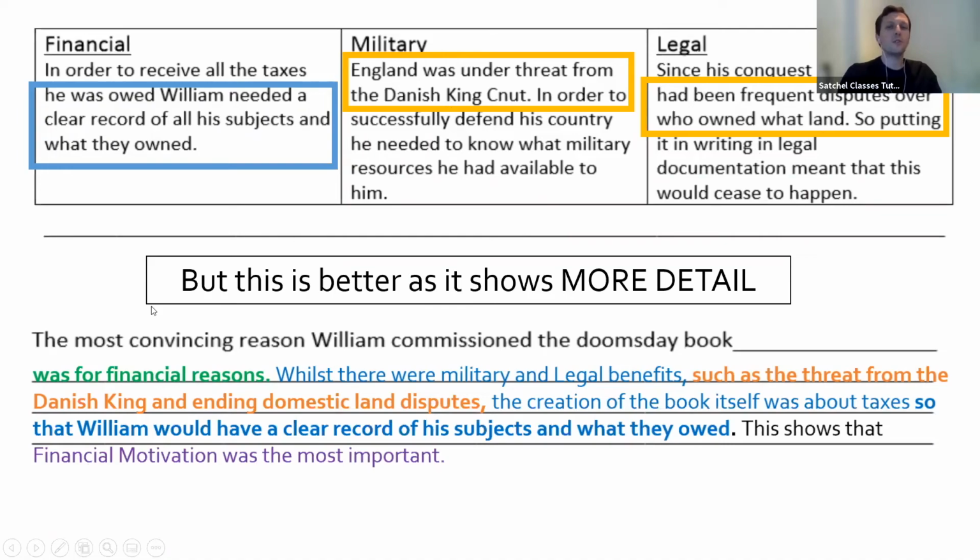So this is what we need to be able to do as historians. When we're answering these questions, we need to justify our answers. We need to give these reasons for our answers. So hopefully, from the course of this video, not only have you been able to learn about the feudal system and the Doomsday Book, but you can see how, from taking that knowledge, we build up our responses. Of course, I am not saying these answers are perfect. I simply said it is better. And I challenge you to make it better again.